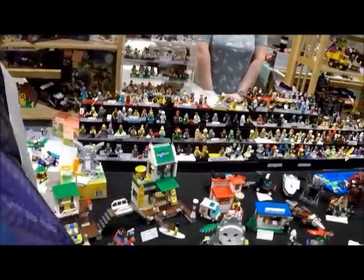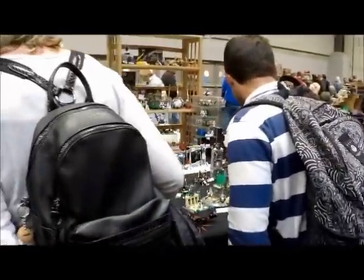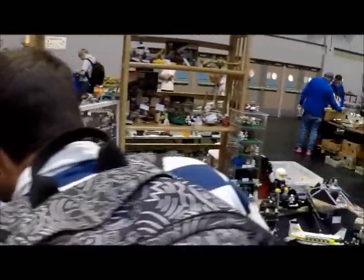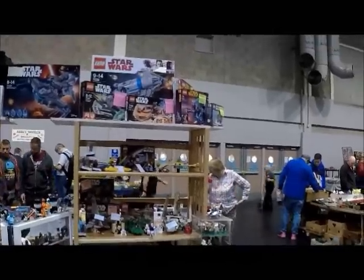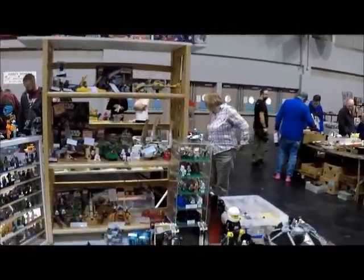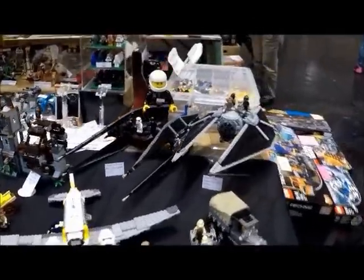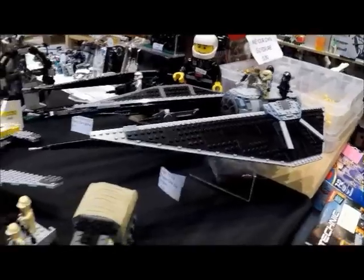Some real decent Lego on this stall. Lots of minifigures, lots of old sets. Lots of Star Wars Lego in this bit here. Cool, was it Kylo Ren's TIE Fighter there? And the TIE Fighter from Rogue One.